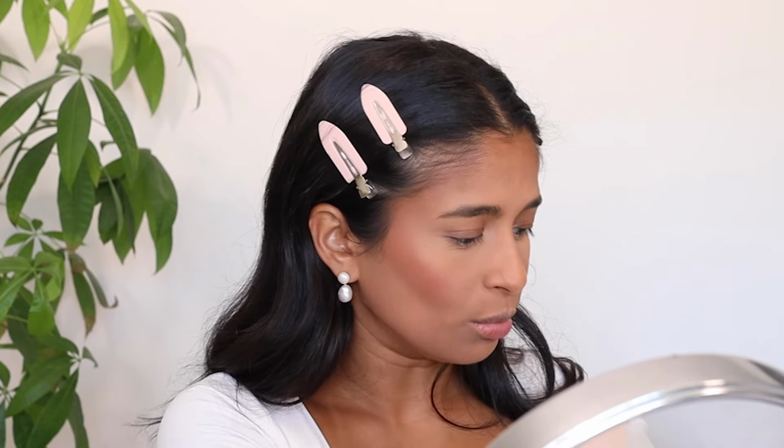And honestly, that is the hardest part of my makeup done, in my opinion. The whole base is probably the part that I'm holding my breath for. But once my base turns out good, I'm like, okay, this is gonna be a really good makeup day.